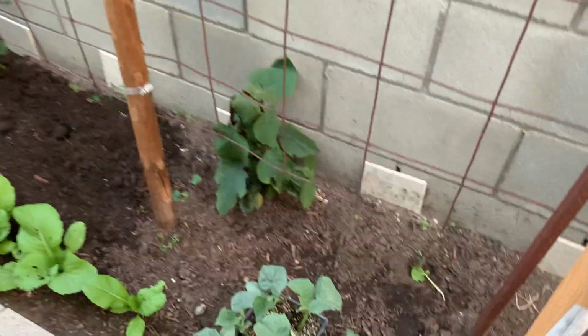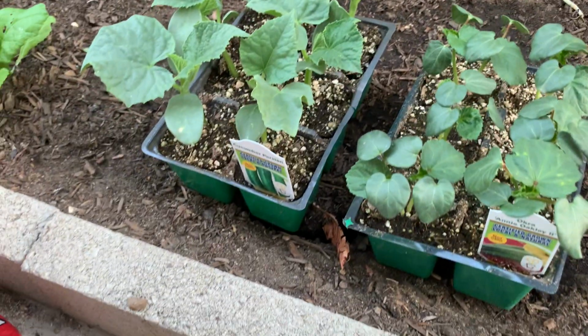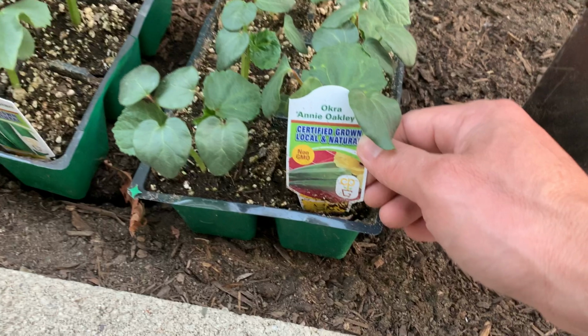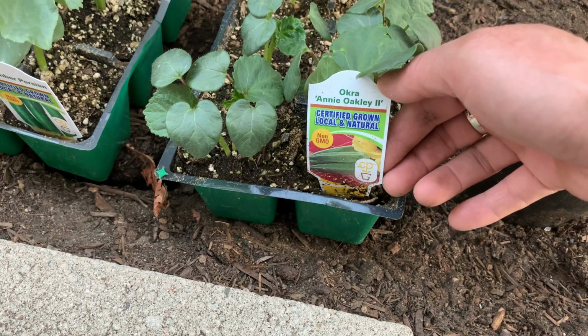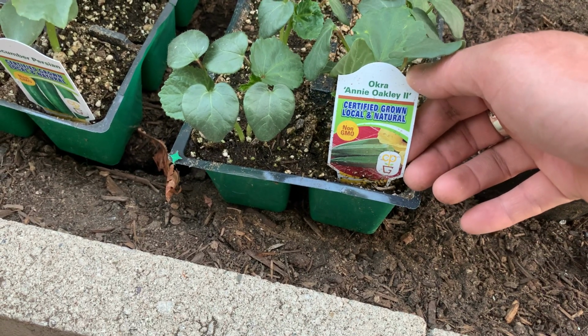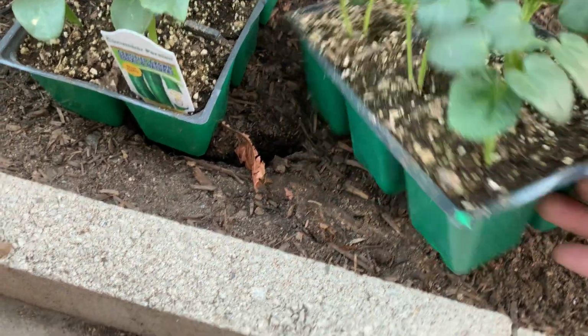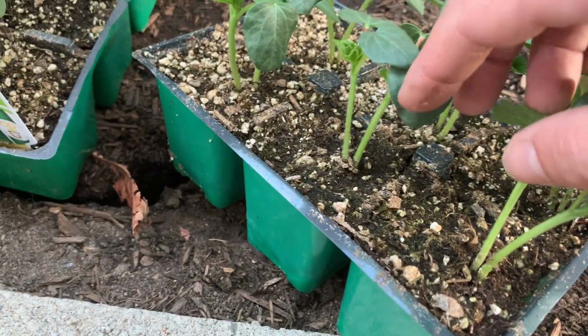So today I went and bought two of these 6-plant packs. This is okra. This one is called the Annie Oakley II variety. I don't know what that means, but anyway, it's non-GMO. So this is a 6-pack. As you can see here, each one of these packs actually has two plants growing out of them.